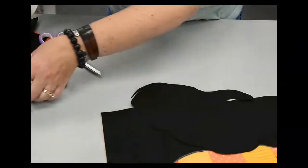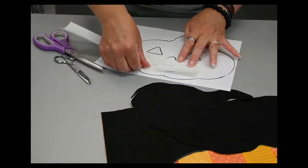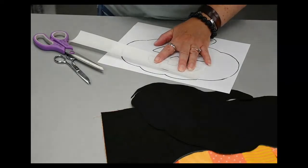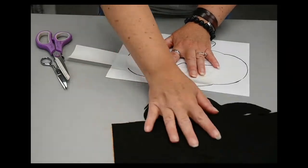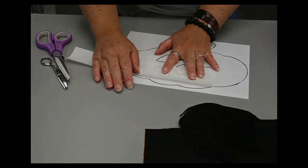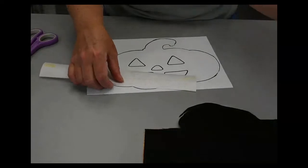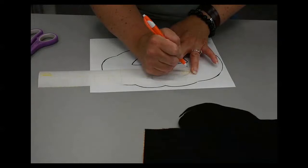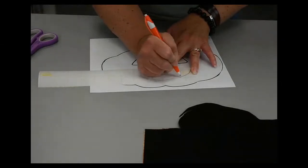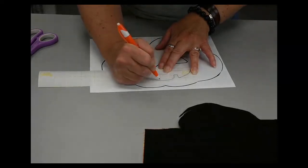So what we're going to do is grab my shape here. And I want a pen from right there. So I have a pen. We can also use a marker, which I had right here. I'm just going to trace this. I'll just trace one here.